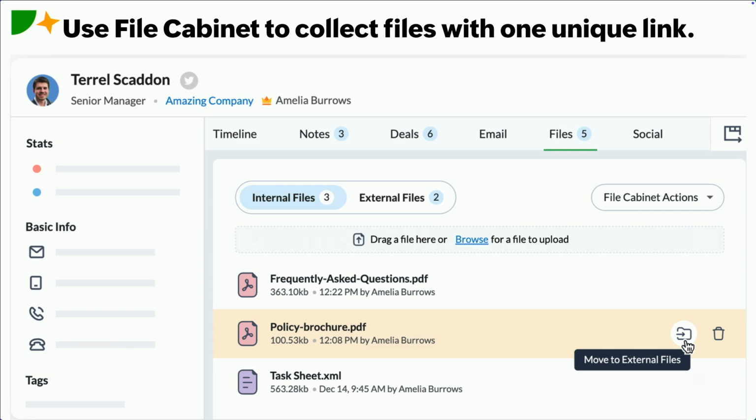And file cabinet. So this is where file collection happens easily. Again, I will take the travel industry example. I have a client who's going on holiday in Dubai, for example. I want to get their visa documents and a lot of other documents very easily. How do we do it? Do we send an email, wait for their response, follow up 30 times a day, get this document, download it, and then upload it back to CRM? Probably not. Let's do it this way.